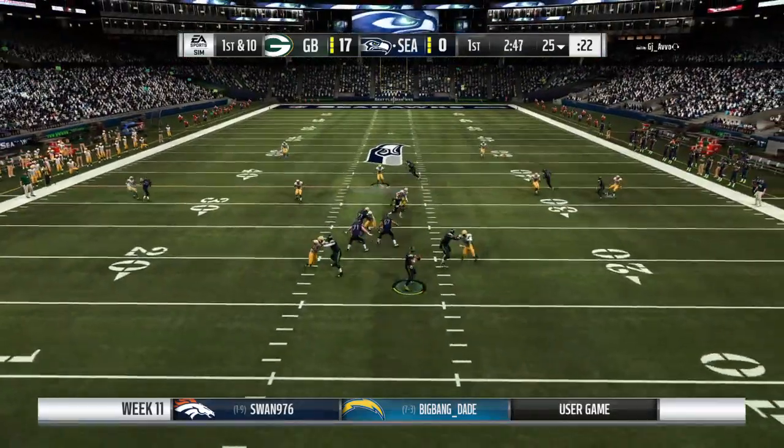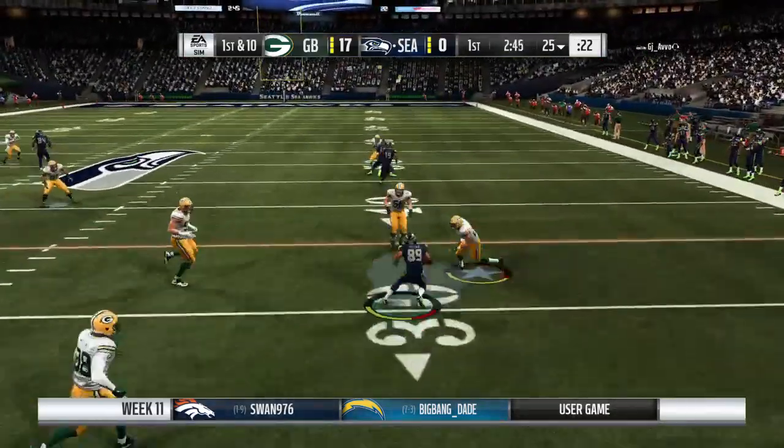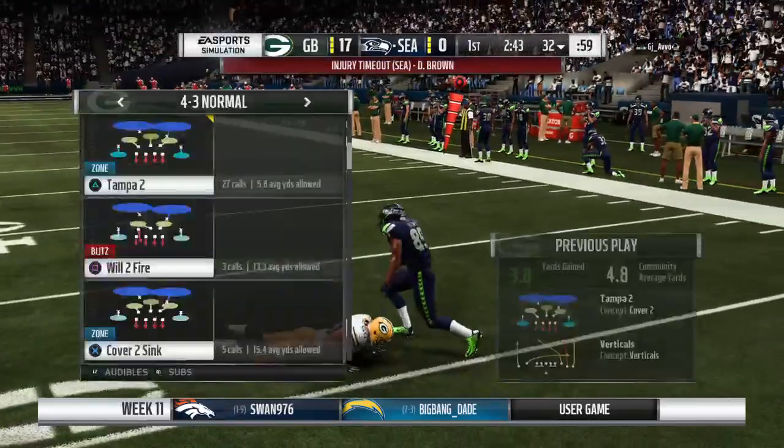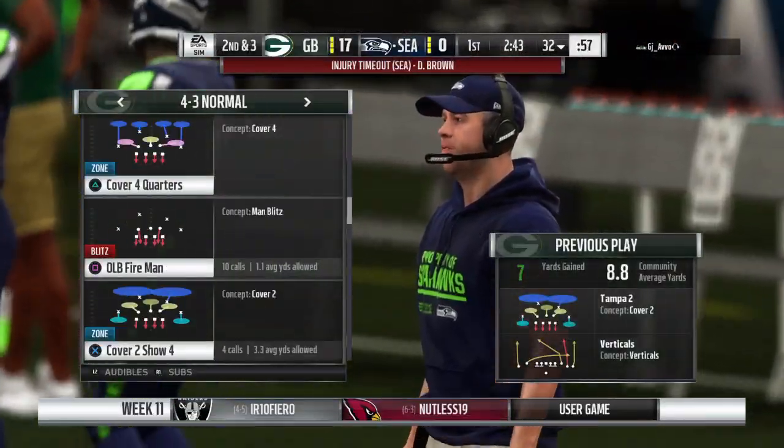They'll try and start this drive in the air. It's caught. Baldwin. A very good move, but for a relatively modest gain out near the 32.